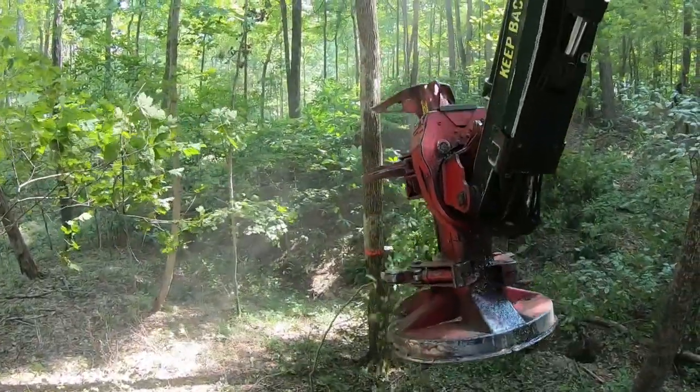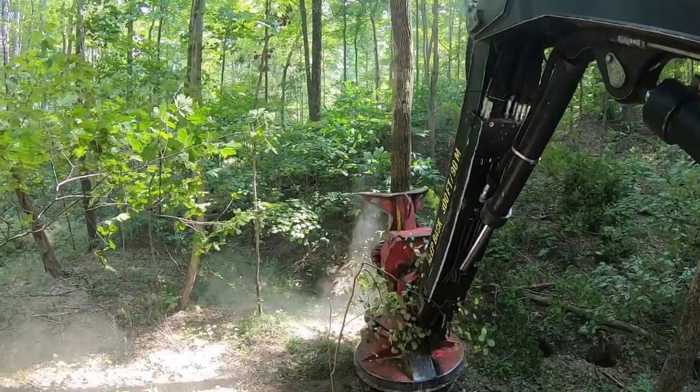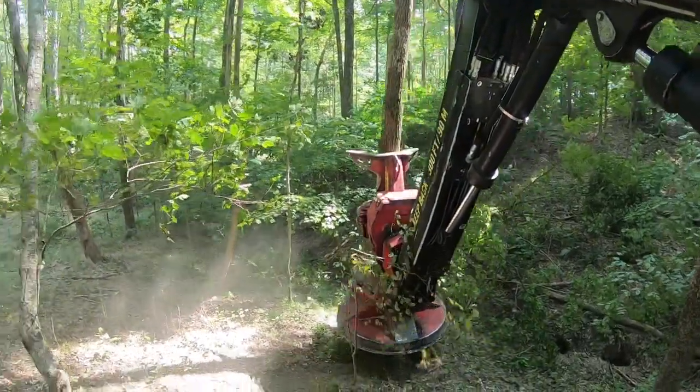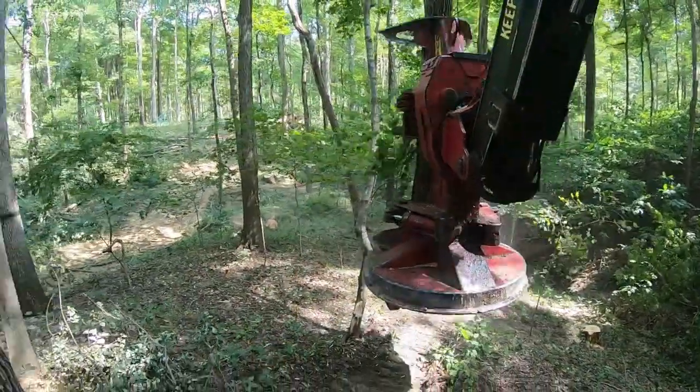And that's a little ash tree. We're kind of thinning out the ash here before the boar. Well, the boar's here. I've seen some boars in the wood there. So, trying to get this.